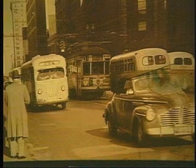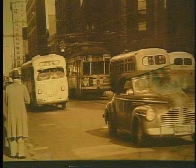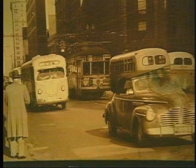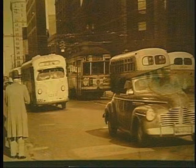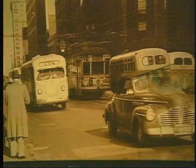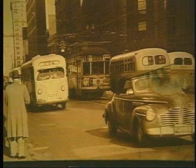And after a while, I started to think about that. I thought, she's right. Trolleys ran in Cleveland until 1963. They weren't on rails, but they were trolleys. They were trackless trolleys. So that's going to be the subject of this part of our program.